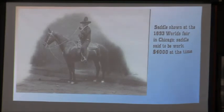In 1893, Dixie made his way to Chicago. He actually took his horse with him to display his saddle at the Chicago World's Fair. It was called the Columbus Exposition, or the Columbian Exposition, which was to highlight the 400th anniversary of Columbus discovering the New World. So he took a Pullman car with other Santa Barbarans up to Chicago, stopping at Denver and Utah on the way.